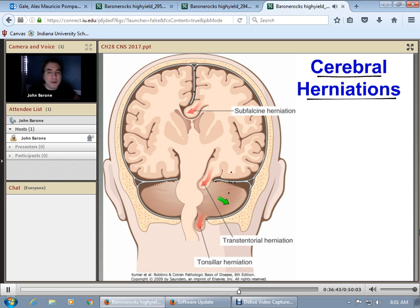Now, there's three big herniations. The most testable is going to be this one, and I'll show you why in a minute. But let's do them all. The first one is a subfalcine. Remember, this is called the falx. Subfalcine herniation occurs when there's some sort of mass or bleed or tumor, something in this area that pushes the brain in this general direction.